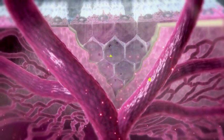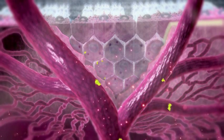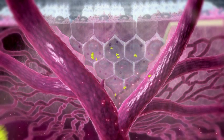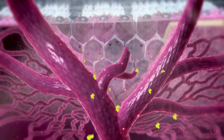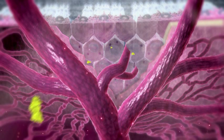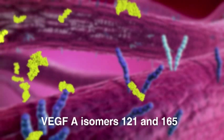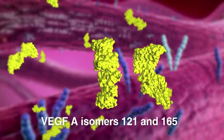Increasingly severe hypoxia and metabolic stress also stimulate the production of cytokines and angiogenic factors, including VEGF-A and PLGF. This results in the abnormal growth of fragile new vessels between Bruch's membrane and the RPE, or within the retina itself, leading to the sequelae of wet AMD: exudation, hemorrhage, and edema. VEGF-A isomers, including 121 and 165, are at the center of the wet AMD pathobiology.